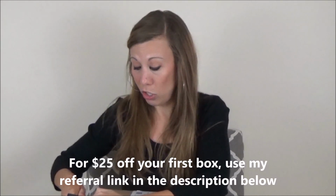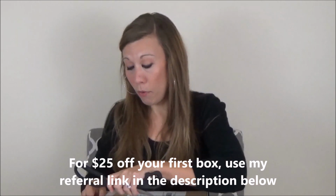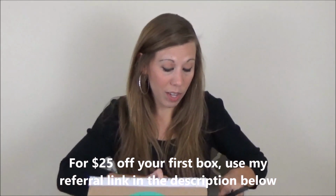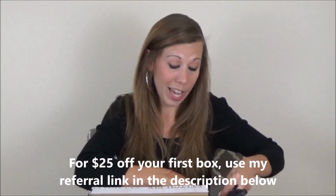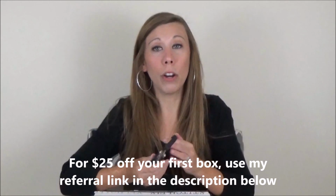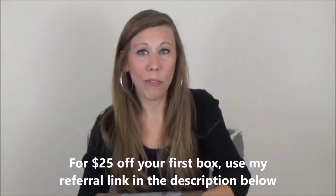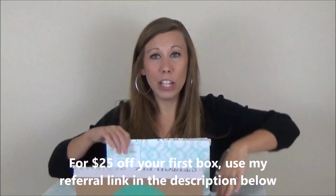If you don't know what Stitch Fix is, it is a styling service. You fill out a profile, they send you 5 items, keep what you like and only pay for what you keep, send back what you don't want. There's a $20 styling fee that gets applied to anything you purchase, unless you get the style pass like I have, which is just 49 bucks for the whole year. Again, it applies to anything that you purchase. And you have 3 days to try on and keep what you want, and that's the gist of it.